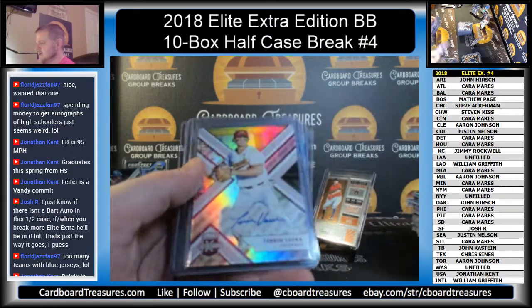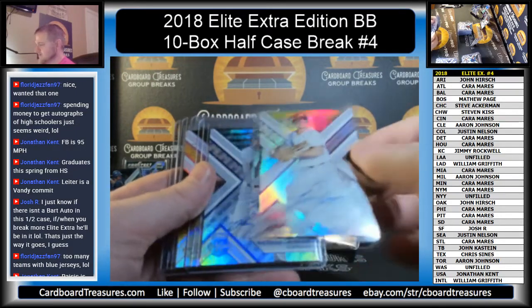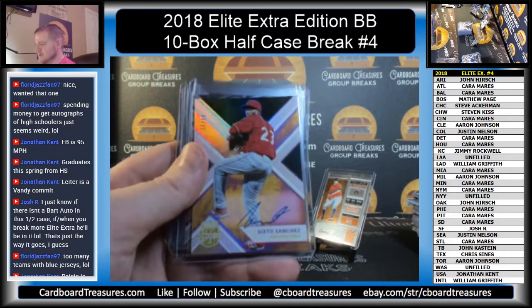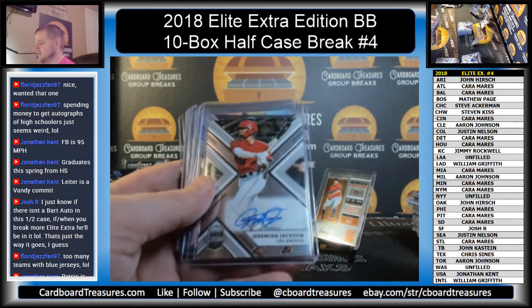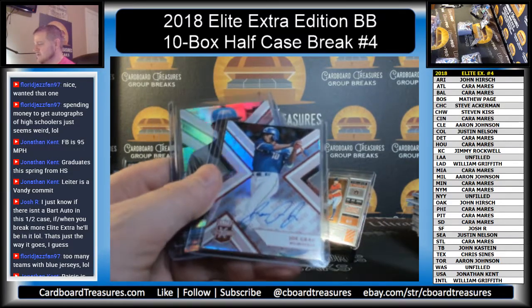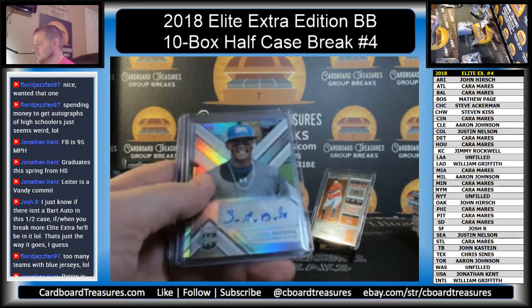Austin Listy, Philadelphia to 100. Taron Favre to 100, that is Colorado. Palacios to 50, Cleveland. Sixto Sanchez, 10 of 10, Philadelphia. Jeremiah Jackson, that went to the Angels, 49 of 79. Joe Gray, 22 of 75, Milwaukee.